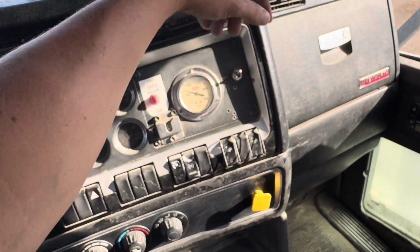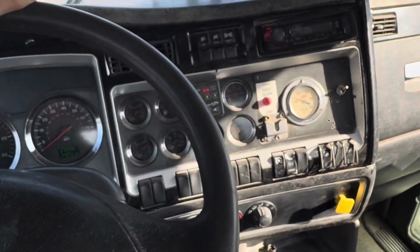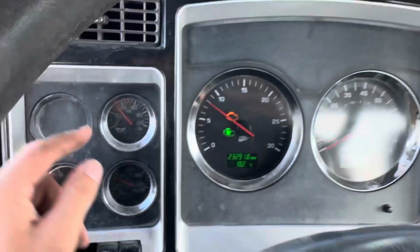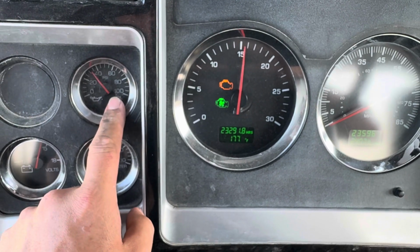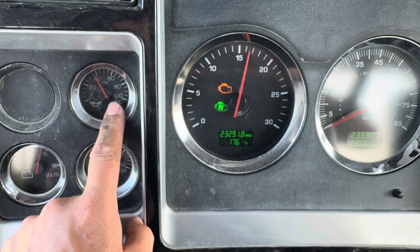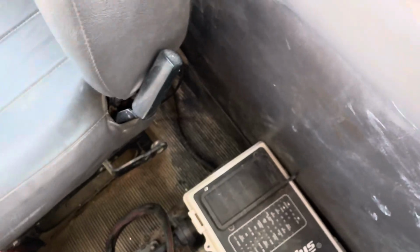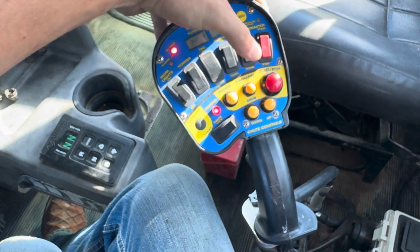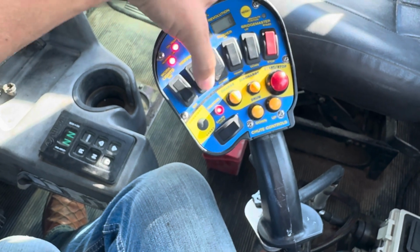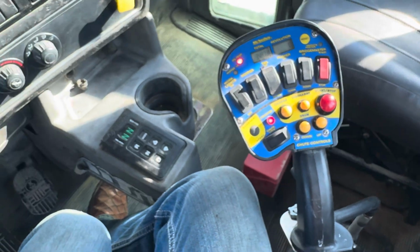This is for the lift axle in the rear. This is for the drop axle, the air drop axle. It does work, as you could hear. Running good PSI here on the engine. Runs nice and clean. McNeilus is set up here. All this does work. You can hear that all working. Chute lock works as well.